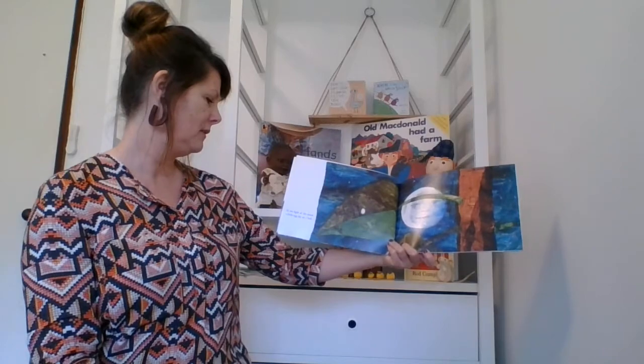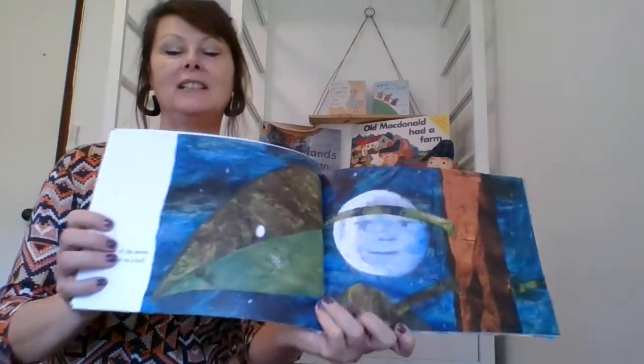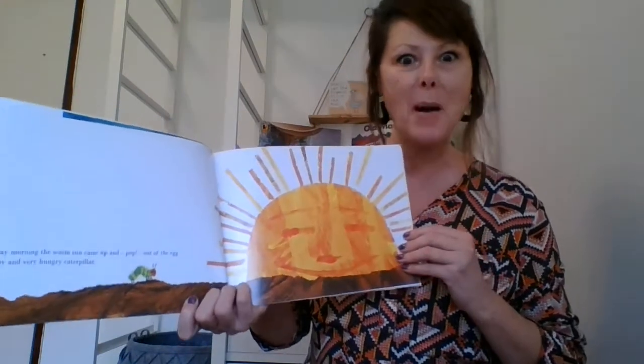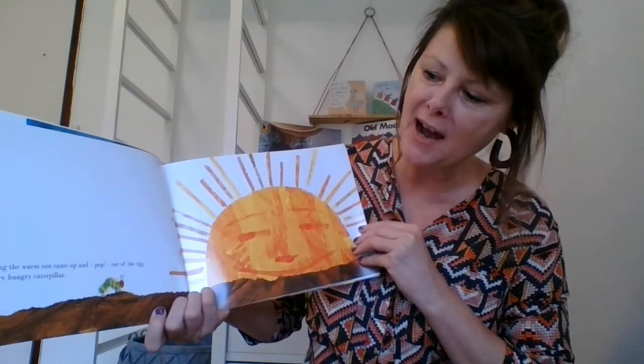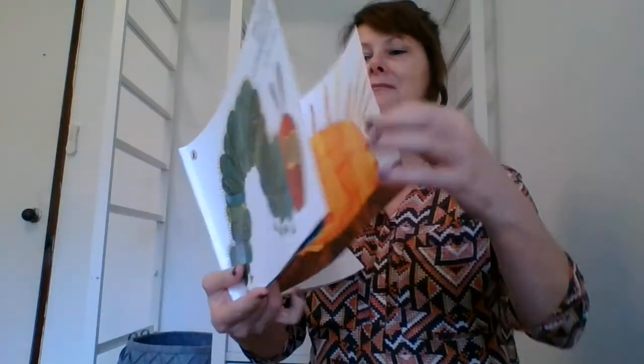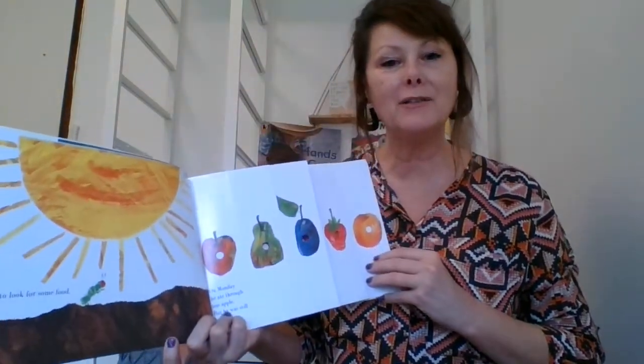The Very Hungry Caterpillar by Eric Carle. In the light of the moon, a little egg lay on a leaf. On Sunday morning, the warm sun came up, and pop, out of the egg came a tiny and very hungry caterpillar. He started to look for some food.